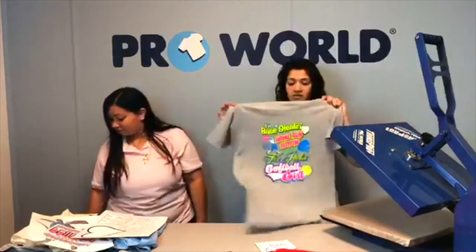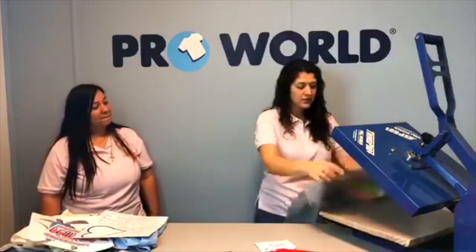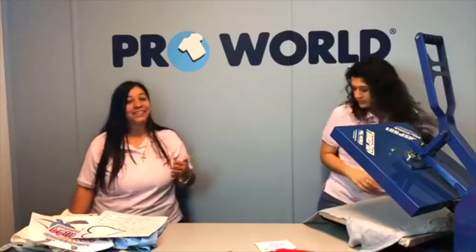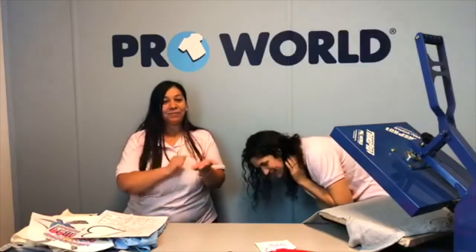All right, so that's the back of the shirt. Perfect. And now I'm going to do the front of the shirt. I just love how it peels. It's like when you put glue on your hand and let it dry and then peel it off.